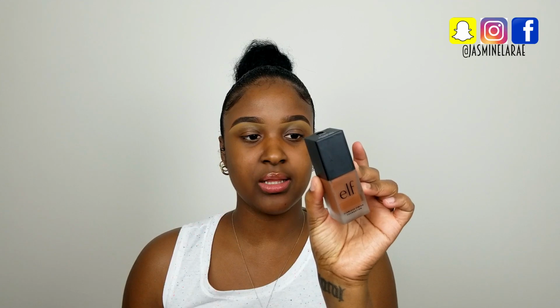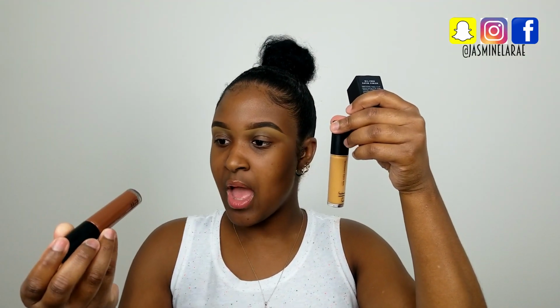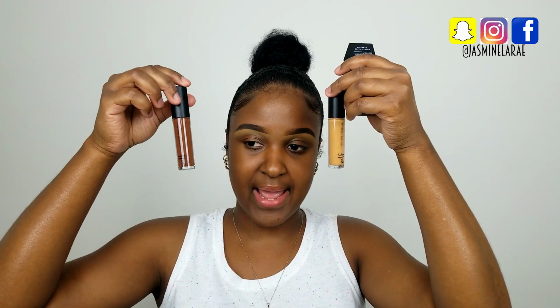The shade Chocolate. And the description is rich with peachy undertones. And these are the 2 concealers that I picked up. So I picked up Ebony, Rich Ebony, and Deep Olive. So of course, Deep Olive is going to be my highlighting color, and Rich Ebony is going to be my contour. So let's go ahead and get into it.